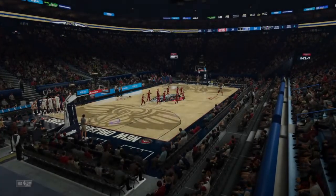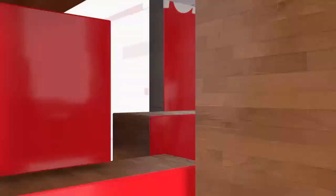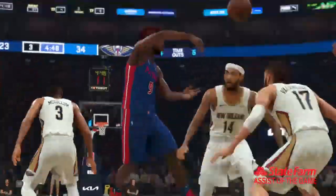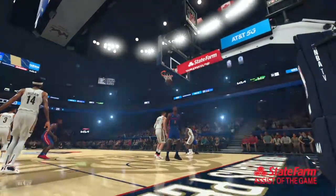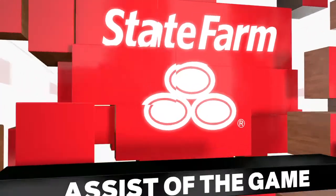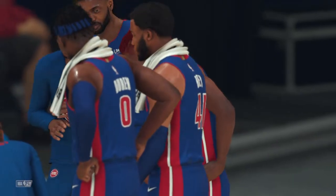And now let's go back to a play from earlier as we show you our State Farm assist of the game. Yeah, a terrific, unselfish play right here. Set up his teammate. And how about the setup this was? At his position, traditionally, his job is to shoot the basketball. Give him credit for keeping his eyes up and just taking what the defense allows.